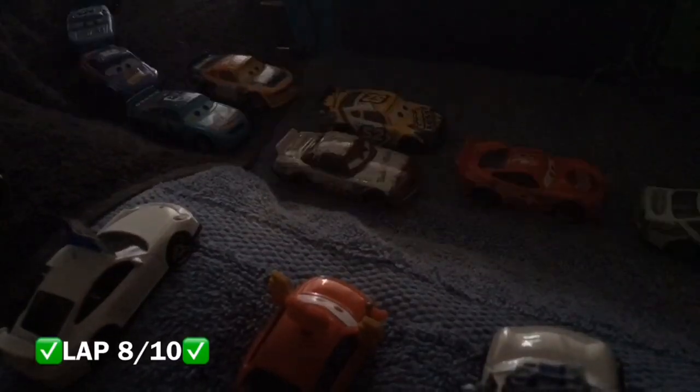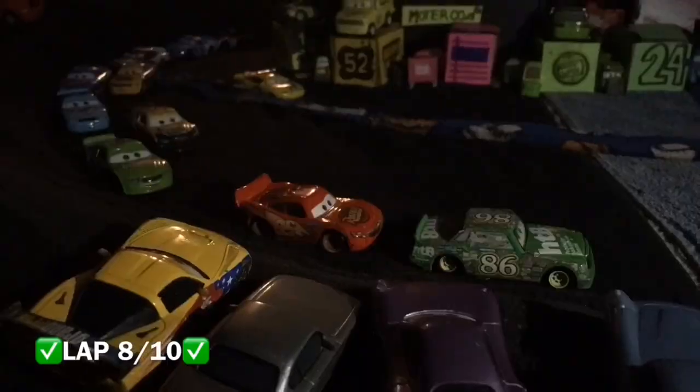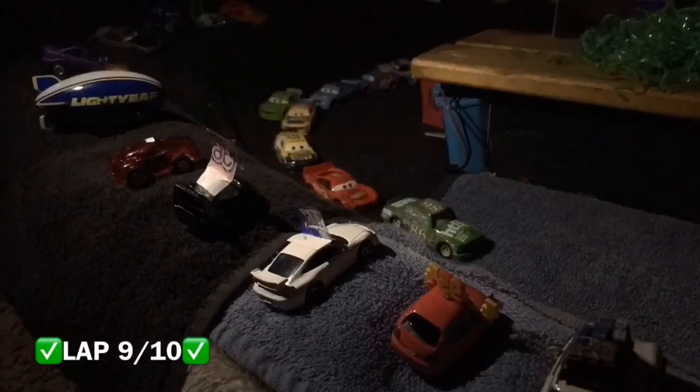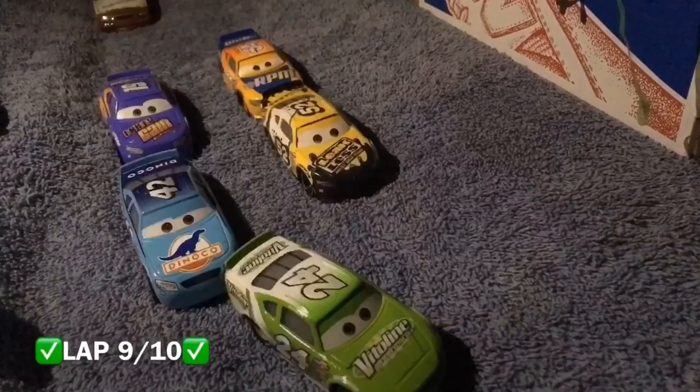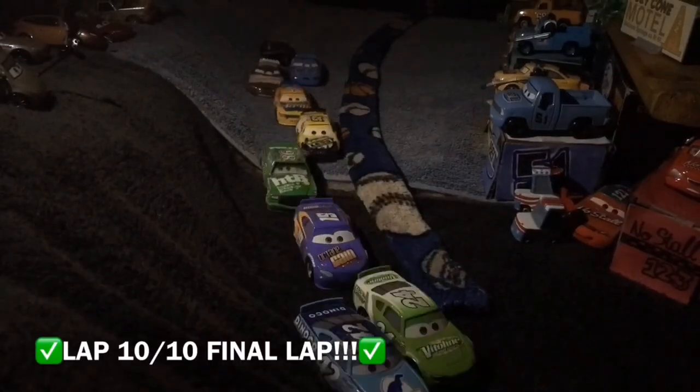Oh boy, Chick already takes the lead, but Brick Yardley and McQueen go to the inside to take that spot from Greg Candyman. Cars shuffling around, Bobby Swift and Cal Weathers go to Greg's outside, and we're on lap 9 out of 10. He's desperately holding on to that lead, but McQueen gets to his inside, and it looks like McQueen's posse passes Chick, and now we're on the final lap. Let's see who wins this.